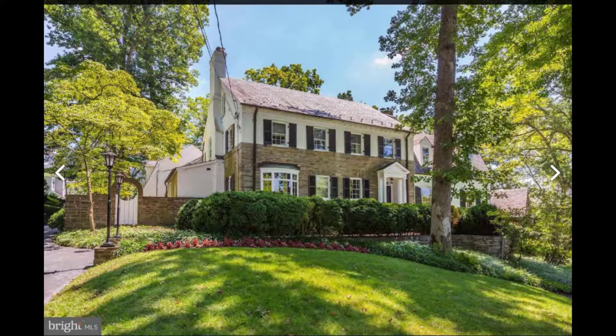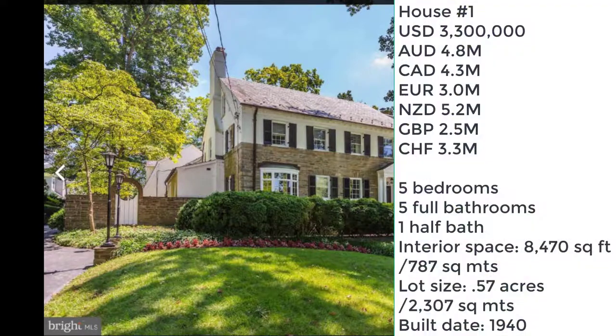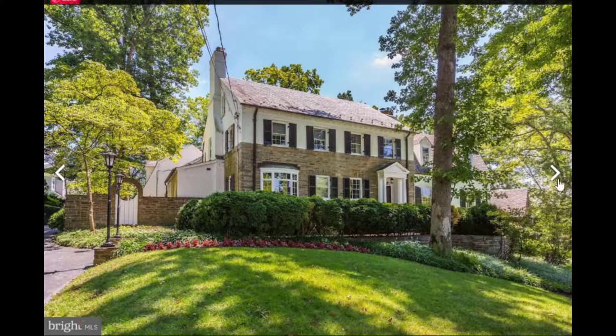Okay, so our first house is going for $3.3 million. It's 5 bedrooms and 5 full bathrooms, 1 half bathroom. Interior space is almost 8,500 square feet, sitting on about a half acre lot. It was built in 1940. Let's check out our next fantasy dream home here.